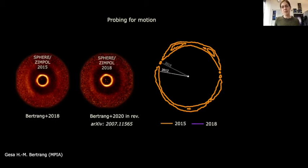This is the center of the dip of 2015, and this is our prediction for the 2018 position of the dip, the center position. And these are the contours of the 2018 observation. You see, it's not a perfect fit. However, given the uncertainties, particularly due to the spatial resolution in 2012, it fits very, very nicely. So, what do we have here?